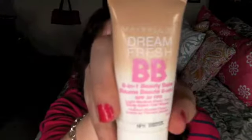So if you want to try BB creams, but you don't want to order them online, or you don't want to pay a lot of money, you want to find something at the drugstore that you can just go in and get, I say keep an eye out for this. $8.96 makes it the best value for the money. I'm quite happy with it. And as I said, I think it does the best job of mimicking a Korean BB cream that I've seen here in the drugstore.